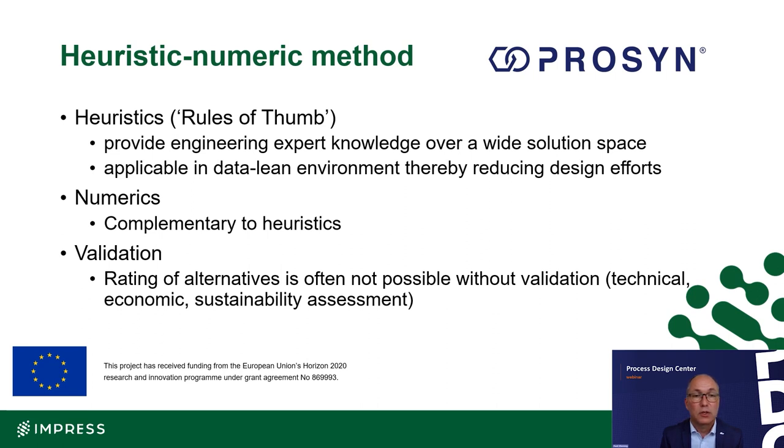Validation of technical, economic, and environmental viability of the process concept is often still needed. This can be done, for example, by process simulation, development of economic models, life cycle assessment, but also by experiments done by partners, such as is done in the Impress project. On the next slide, I will tell a bit more about ProSim.